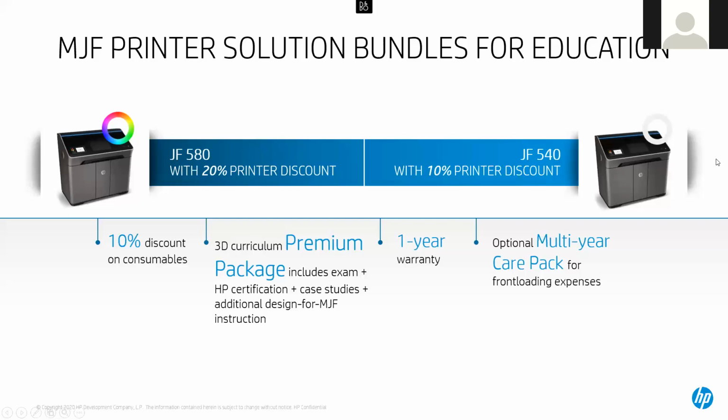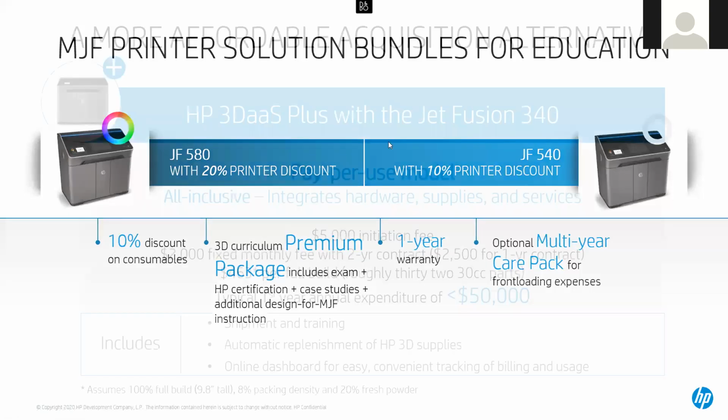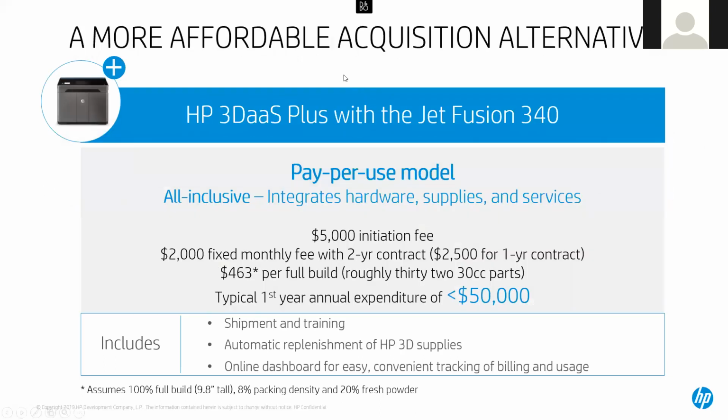The last thing I'll point to here is with an acknowledgement that these options may not fit all universities' budgets and constraints. We are offering a new alternative that's called 3D as a Service Plus. So this is a concept with a different product. This is now the Jet Fusion 340 printer. This printer is just like the 540 printer that produces white only parts. It has a little bit smaller build chamber. And we can get all these specs to you after the fact, but it is a slightly different product.